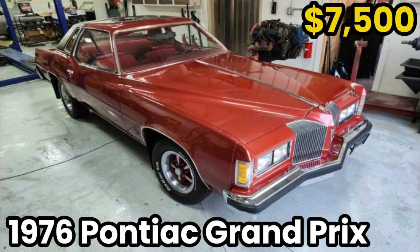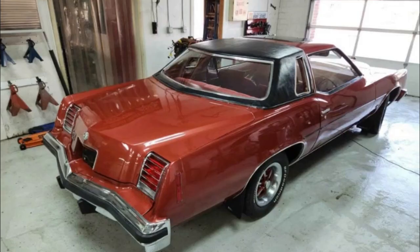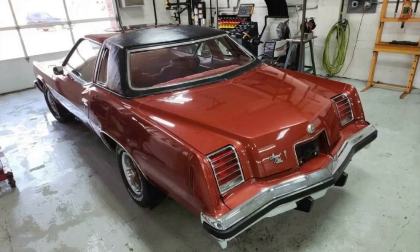The 1976 Pontiac Grand Prix, priced at $7,500 and located in Edgerton, Wisconsin. This sleek two-door cruiser is powered by a Pontiac 389, giving it plenty of old-school V8 power under the hood. It runs and drives well, making it a strong starting point for someone looking for a weekend driver with character. The car comes equipped with an aftermarket sound system, so you can enjoy your favorite tunes while cruising in style.